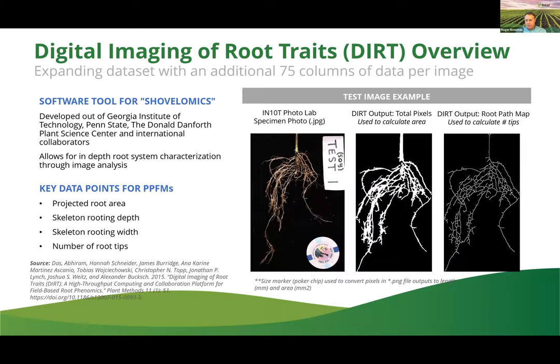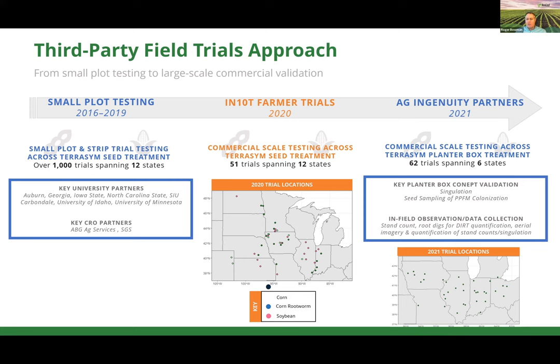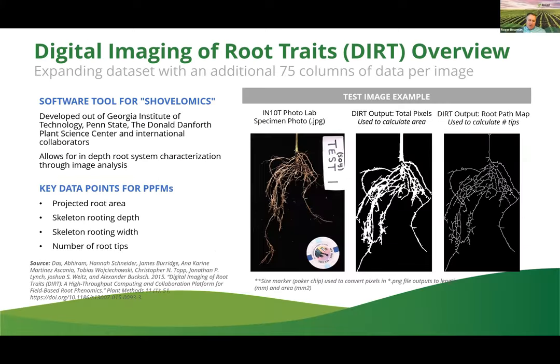But you can see we have several hundred worth of trials. I'll go ahead and do the next slide. Sorry about that, I'm jumping back and forth. It's early in the morning.